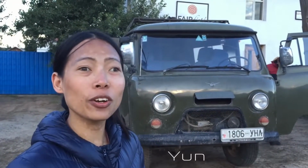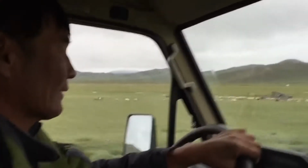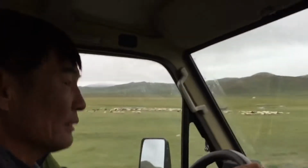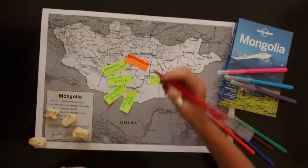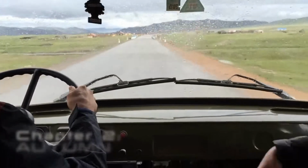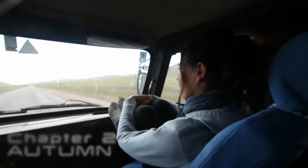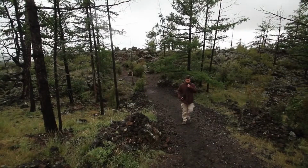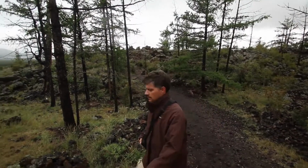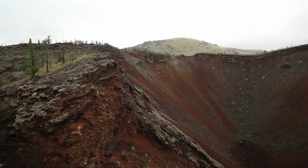Today we're going to keep going north, and we will pass by the White Lake. We keep driving north. The weather is changing. Temperature drops and it starts raining. The colors of the volcanic crater are definitely matching this miserable day.